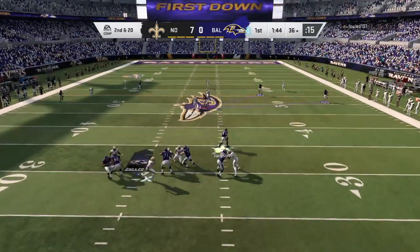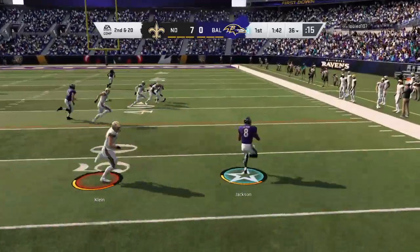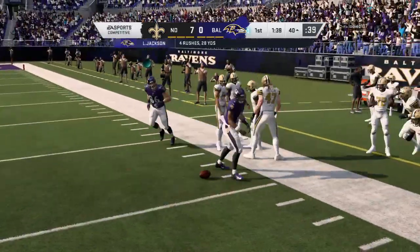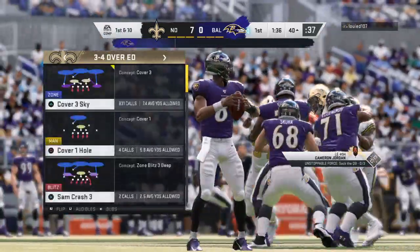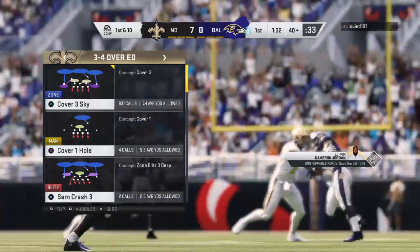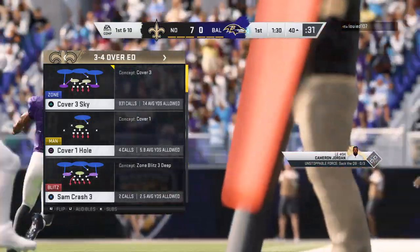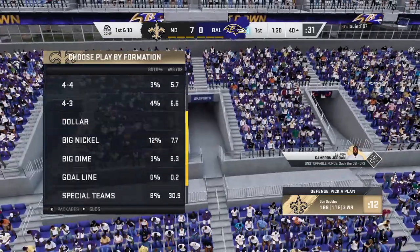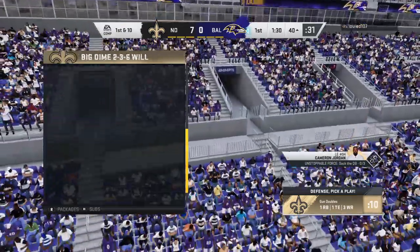Jackson. Flush to his right. Room to run past midfield. And he'll avoid the tackle there with a slide. And this is going to be another first down as the tackle's made at the Saints 40. The sack on first down took him out of a traditional running play and put him in a passing situation, but didn't stop him from running anyway, did it? No, I was surprised when he took off.